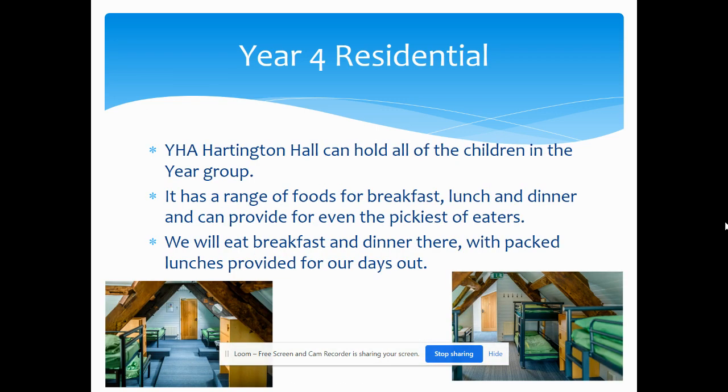The reason we chose Hartford Hall is because it can hold all of the children in year 4, so it'll be perfect. If every child in year 4 wanted to go and the parents wanted them to go, we could accommodate all of them, which is amazing. We don't want anybody missing out who would like to come.